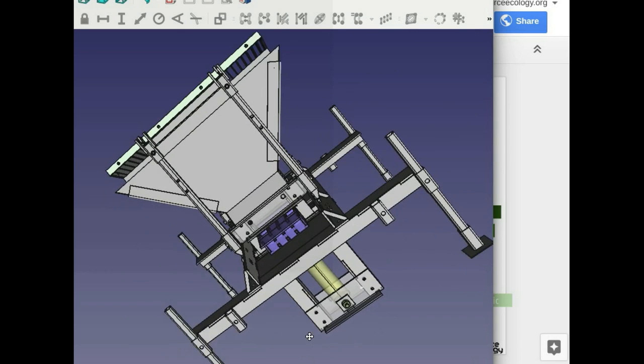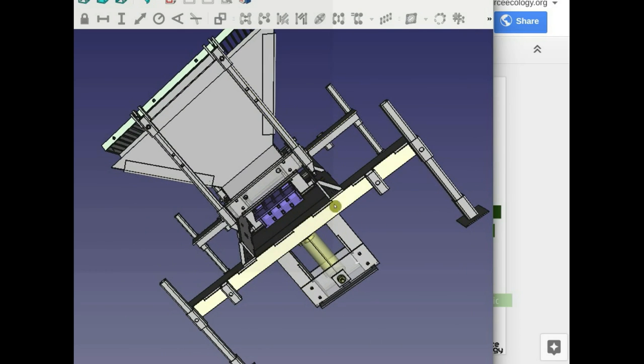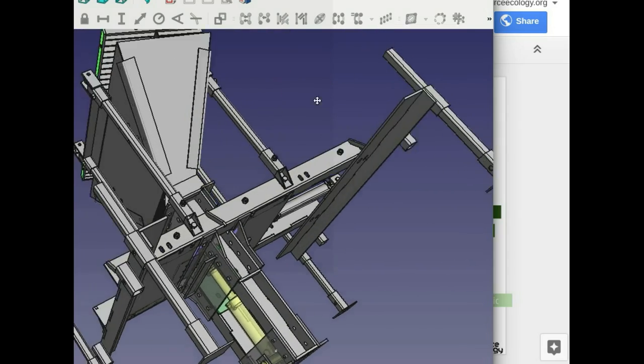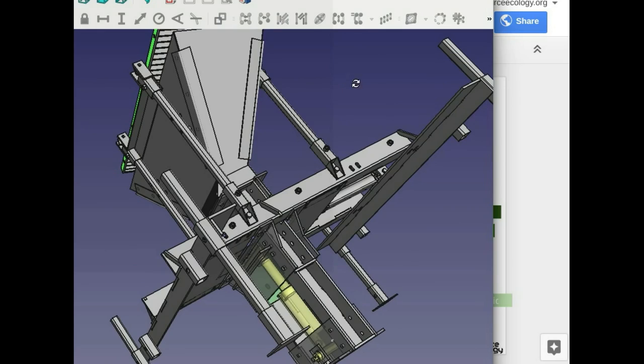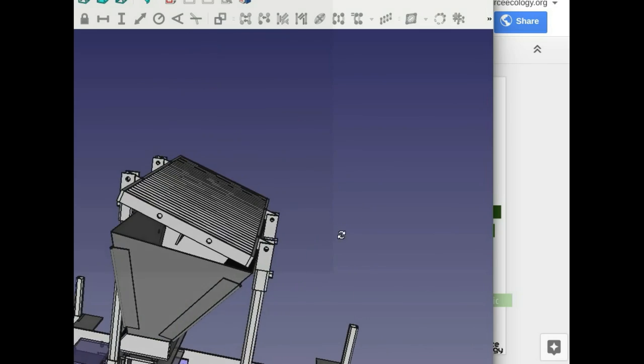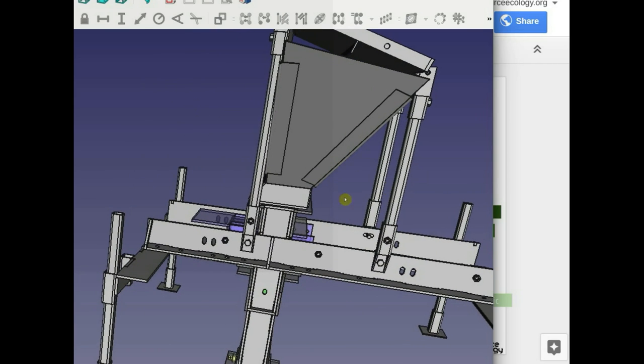Otherwise, if you're doing this by taking, say, angles and U-channel, which is what we did for the initial version, it's going to take you a week to do it. So you can save from a week of build to one day of build, and that's what we do for extreme manufacturing. Now, the tubes, we don't cut those.